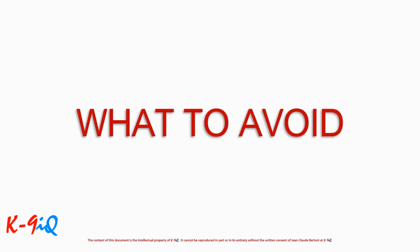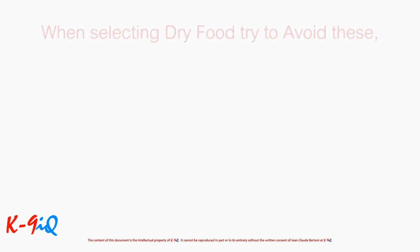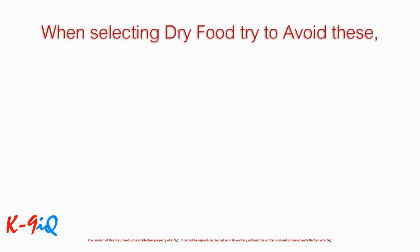Okay. So what is it that we need to avoid? So now we've talked about what's included in there. So when you go to your pet shop and you want to buy something to do with dry food, what is it that we're looking at? So the first thing that we need to ask is, when selecting dry food, try and avoid these things. BHA and BHT, very, very important.